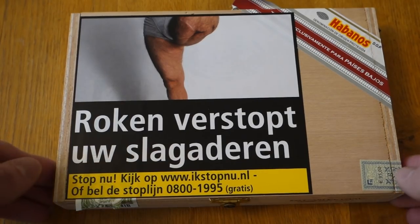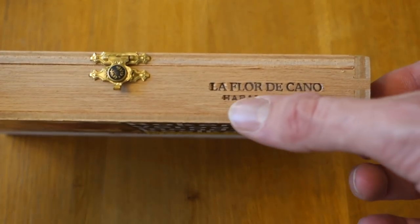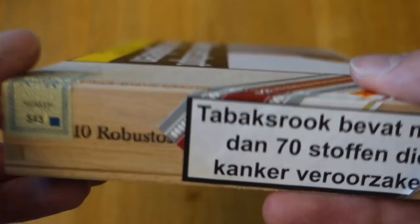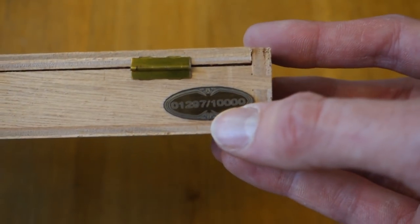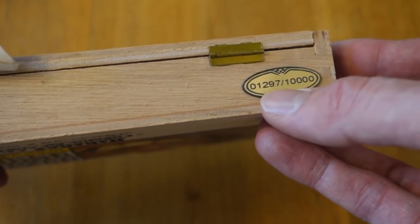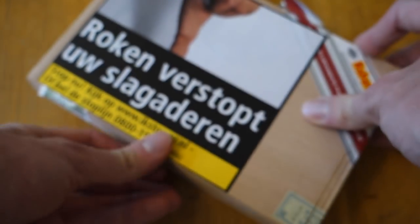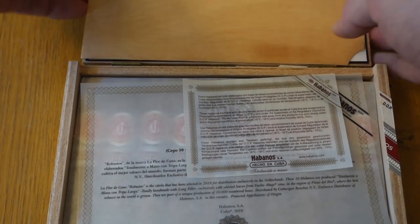I hope so, but let me show you the cigars and then of course we will light it up. So here we have the box, of course, with all the ugly stickers on it. La Flor de Cano, 10 Robustos, and 10,000 boxes made. Luckily we have a lot of lower numbers, under 1,000 and in the thousands. Well, let's open it up.